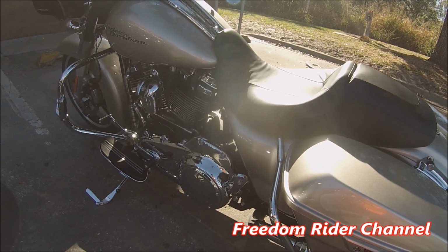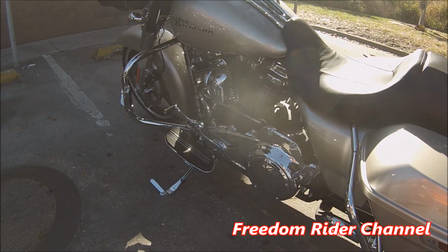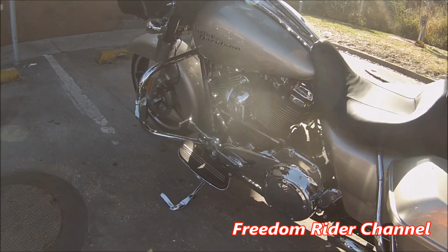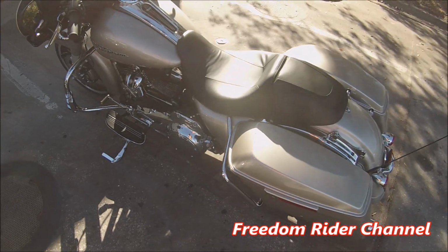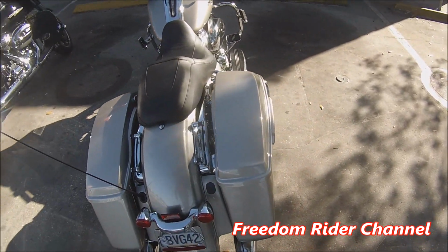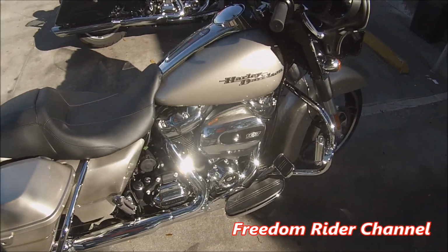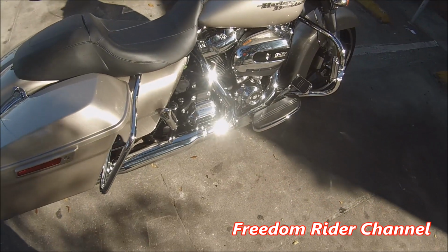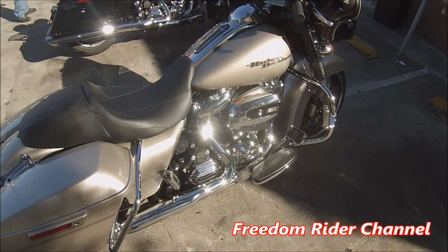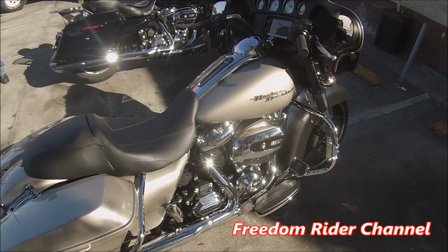and I'm going to pick up a little bit later and give you an idea of what it's like, but I just wanted to show you this bike. This is a 2018, and this color is a silver, but it's got some gold in it too, so it's kind of a silver gold, and he's just happier than anybody can be. I'm going to introduce you to him now.